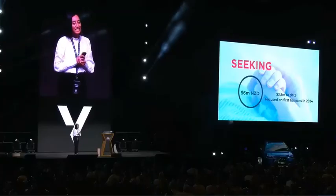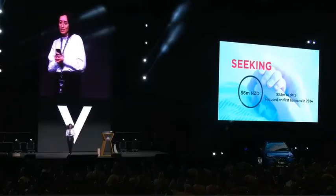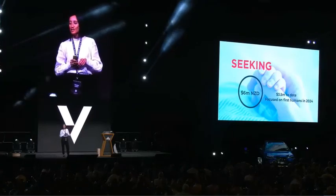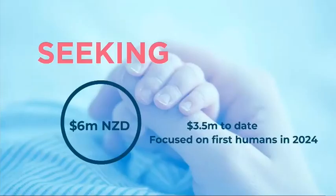We are seeking $6 million New Zealand dollars in investment to take us to our first in-human clinical trial in New Zealand in 2024. We have a signed term sheet with a lead investor who's looking to cover half the round.